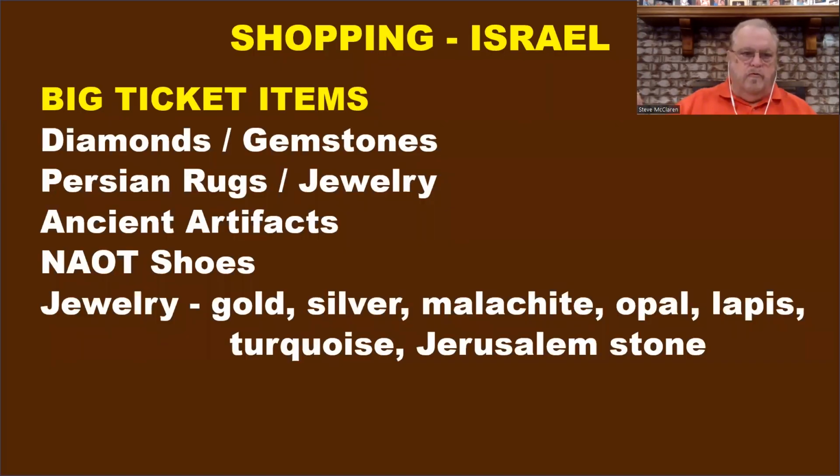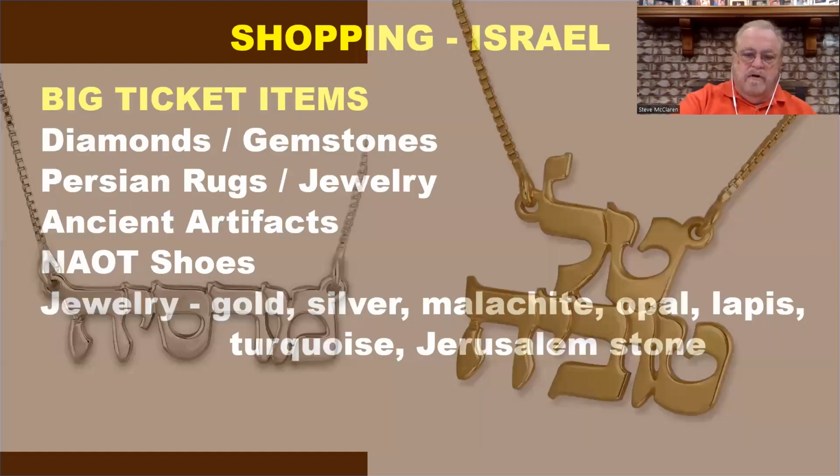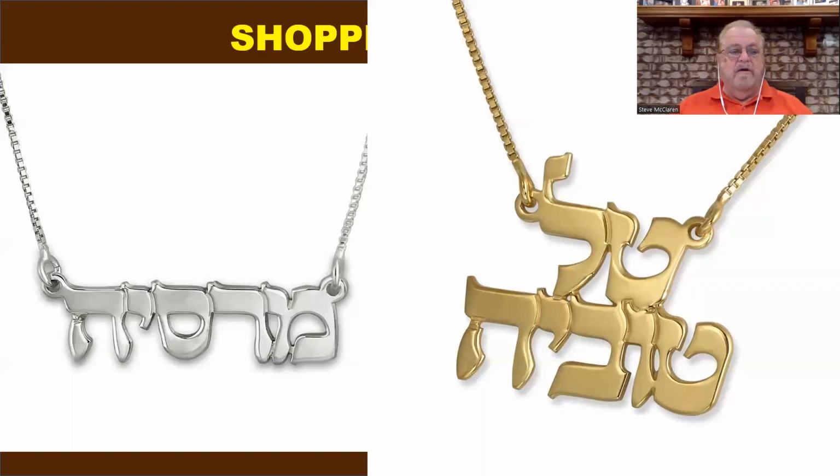Just regular jewelry. I mean, just normal jewelry, necklaces in the shape of the nation of Israel, stars of David, menorahs, different kinds of things made out of gold and silver. Malachite is a very green stone that they have naturally there. Opals, lapis, turquoise is very predominant there. A lot of people like to get their name in Hebrew, gold or silver. You can get different qualities of gold and different qualities of silver, from very inexpensive to very expensive if you want to.